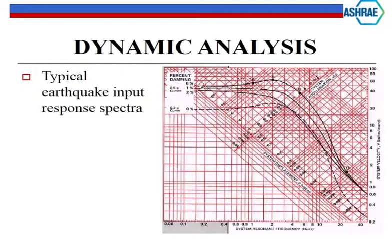Okay, so here's a typical earthquake input. What you would look at is, you've got 0.2 G curves and 0.5 curves. It's usually what people end up using, right? And it runs across like this, right?